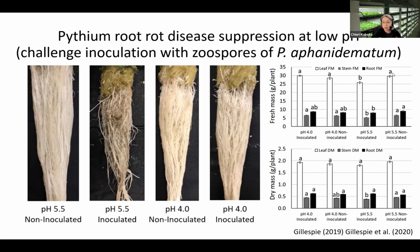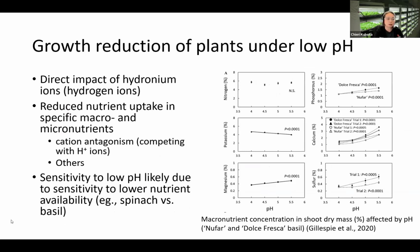And if you see the growth, the 5.5 non-inoculated, this healthy standard, is not significantly different from the low pH inoculated. So that was a quite nice proof of concept study. We were very excited and published this paper already in 2020, I believe in HortScience, an ASHS journal. And those earlier studies also gave us the opportunity to look at what is going on in terms of nutrient uptake.